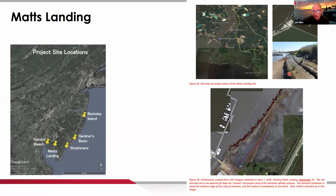So Josh Moody will be on later. He can talk more about this. But the technique consisted of coir rolls in combination with some shell bag stabilization, I believe. Really interesting project, one of the first living shorelines projects in the state. This image in particular is great because it shows the capturing of sediments behind the coir rolls. So that's one of the successful aspects of this project.